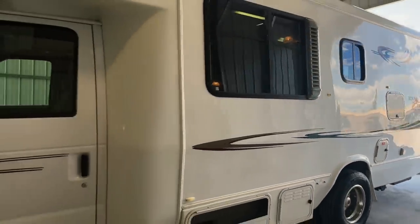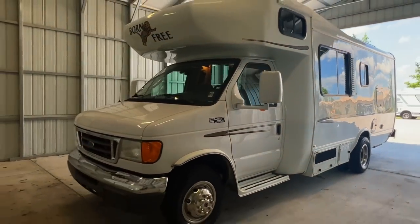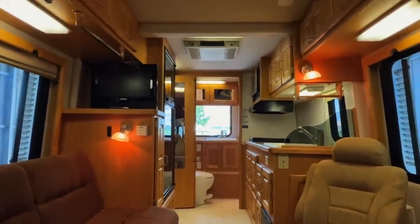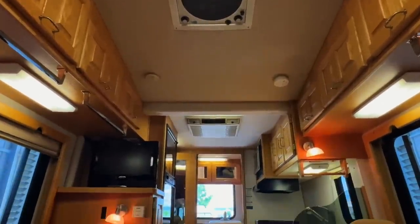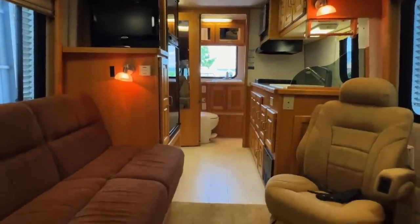For sale today, we have a 2005 Born Free 24RB with 51,552 miles. Alrighty, folks, here we are inside of this 2005 Born Free 24RB. The RB stands for rear bathroom. As usual, I'm going to start in the front, work my way towards the rear. I'm going to do my best to give you a good idea of the overall floor plan as well as the overall condition of this unit.